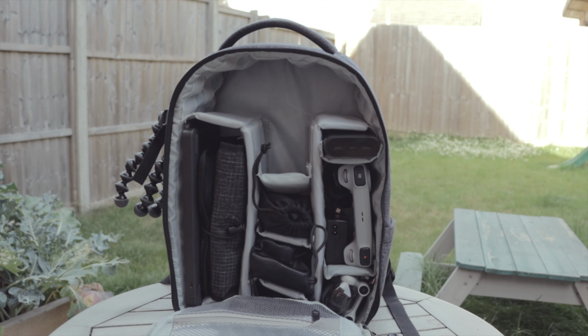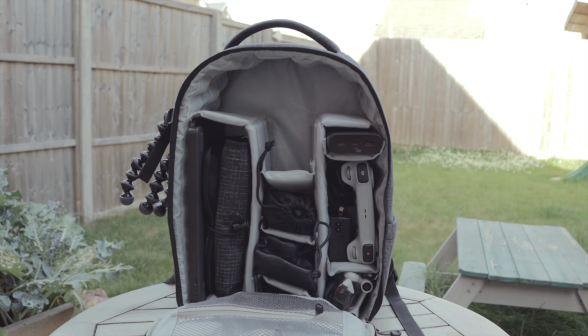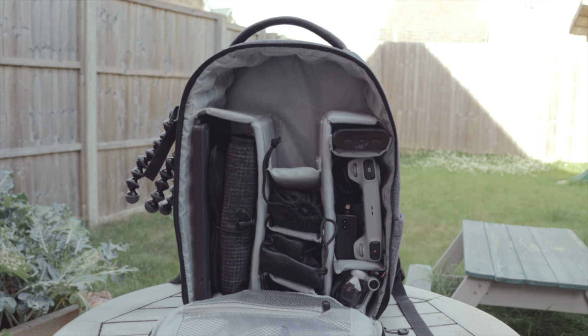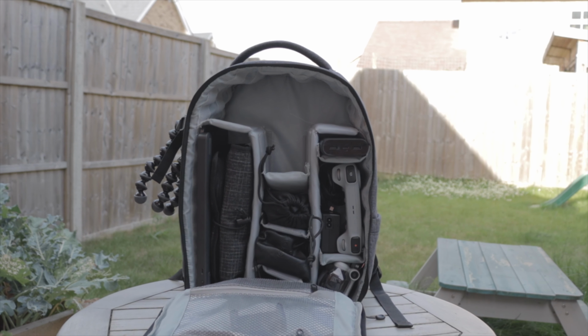Because even though I do different things throughout the week, i.e. some days I shoot, some other days I edit, I normally tend to bring everything with me just in case I forget anything. And the reason why I got it was because it was cheap. It's very well compartmented on the inside.